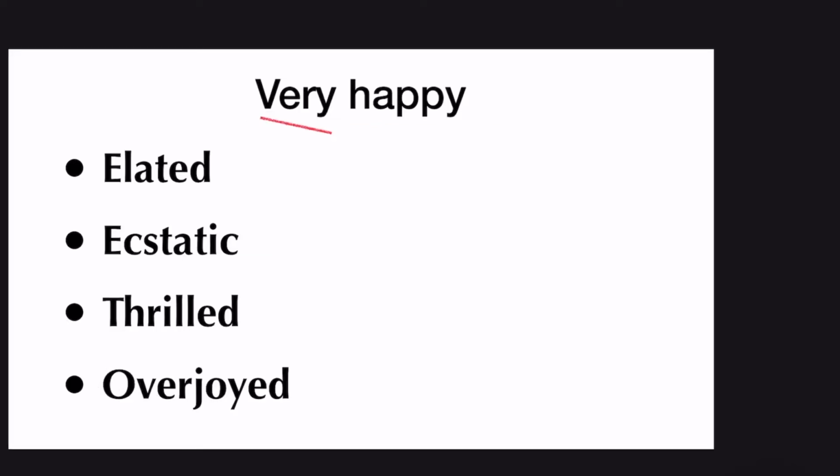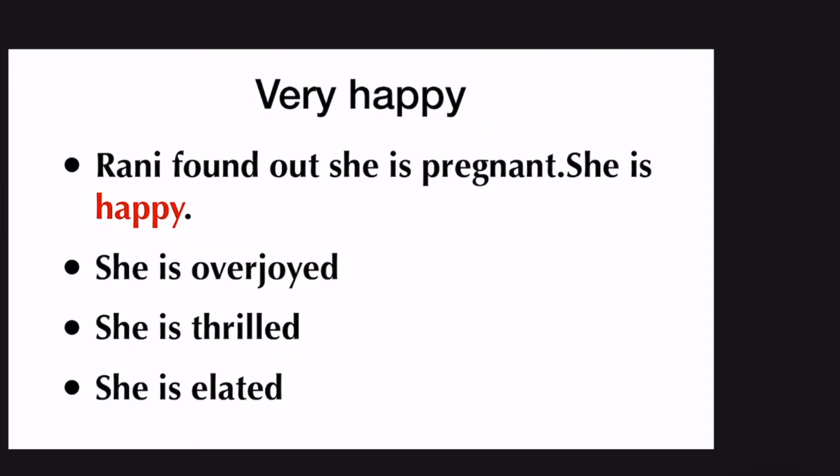See, very happy. Instead of very happy, we can use elated, ecstatic, thrilled, overjoyed. See the example sentence. Rani found out she is pregnant. She is happy. Or she is very happy.